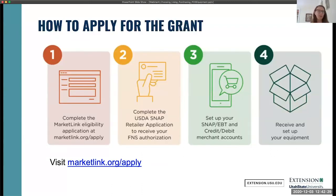So we have kind of broken this up into a 4-step MARKETLINK process. Step 1, we like to get folks in our system, so apply for a grant at marketlink.org/apply. Step 2, become a SNAP authorized retailer, and again, we have technical assistance to help with this step. Many customers come to us with this step already completed, and they indicate that in their eligibility application. So they just get fast tracked to step 3 is basically how that works. So step 3, set up your merchant accounts with Novadia Group. That's where you give them your bank information and they will set you up with an account and instructions on activating your device so it's ready to go to take payments.